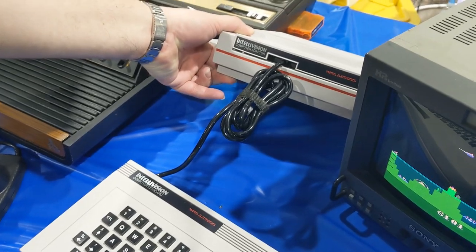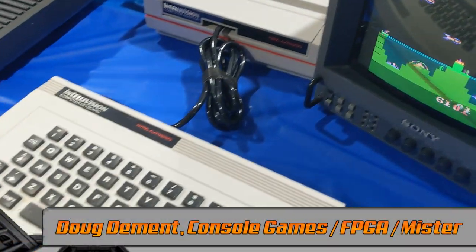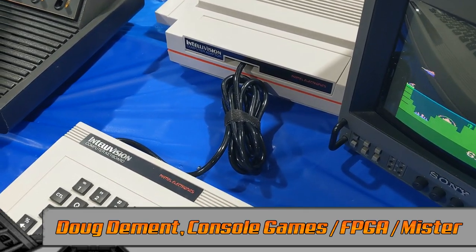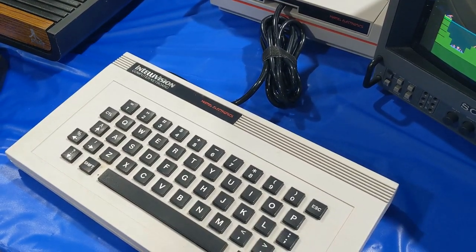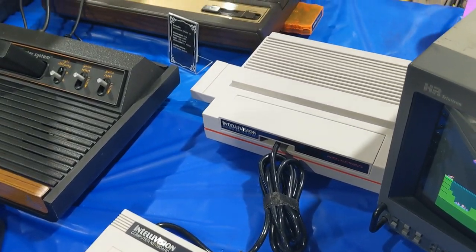Probably the definitive game for it back in the day. Unfortunately, I forgot to bring the power for my ECS module, so I'm not able to hook it up to show it. I've never seen one. I've heard of them. And I didn't even realize at first what it was because we were like, "What the hell is that?"